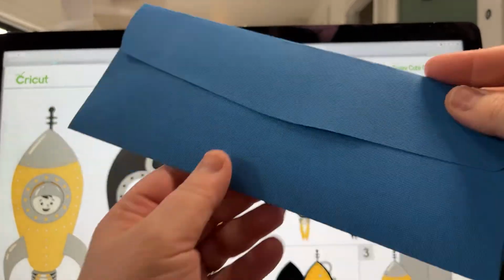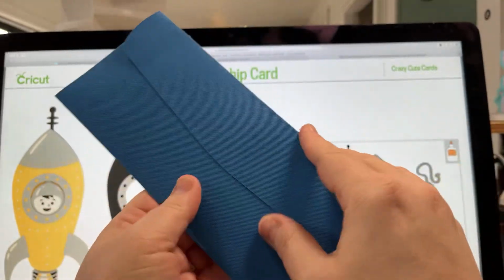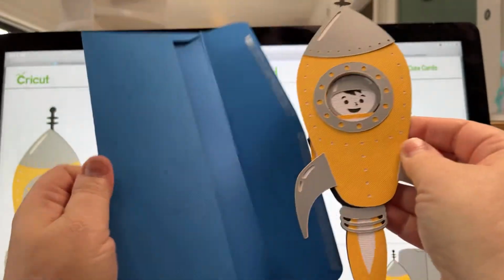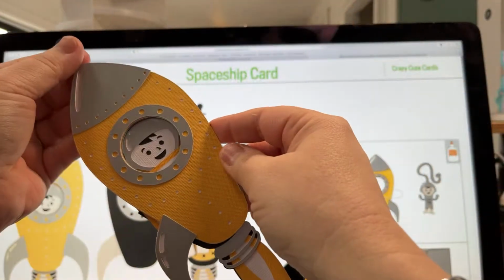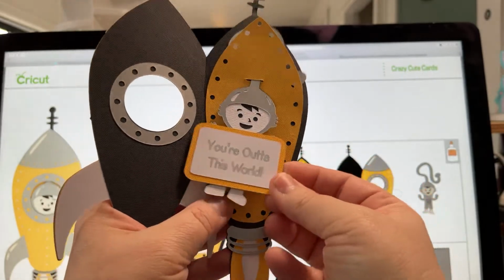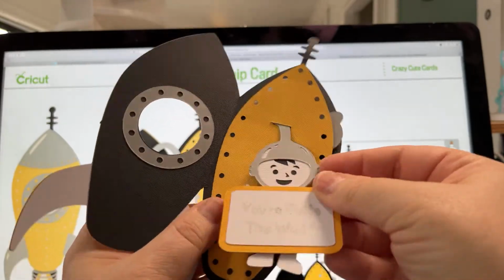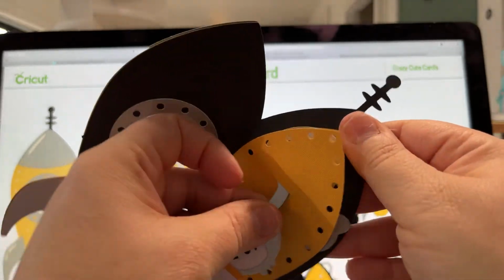So here is the card. It is really cute. It's kind of interactive. It's a slimline card. It's got a nice little slimline envelope with it, and there it is, blasting off, right? And then I added this, "you're out of this world." And he actually moves in and around, but it's a little tight. So you might want to train it before you go sending it off to your son, okay?